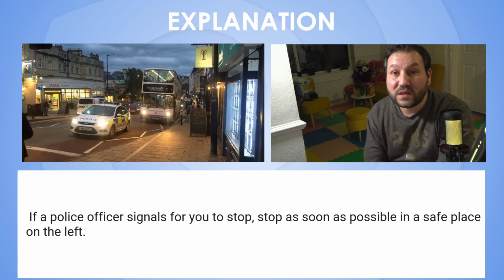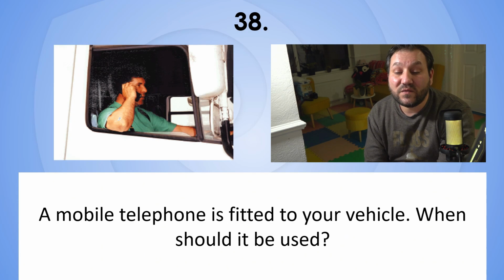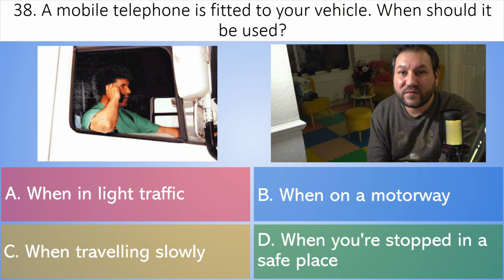38. A mobile telephone is fitted to your vehicle. When should it be used? A. When in light traffic. B. When on a motorway. C. When traveling slowly. Or D. When you are stopped in a safe place.